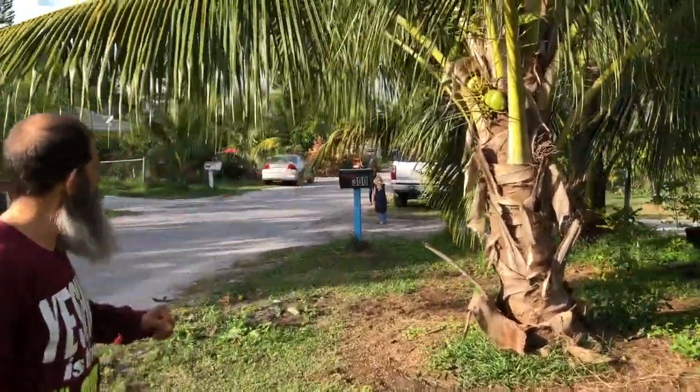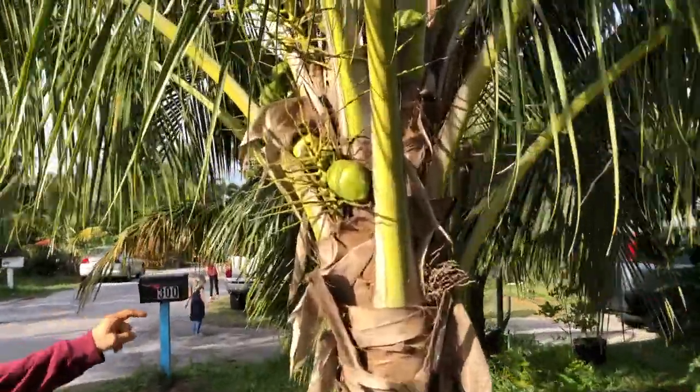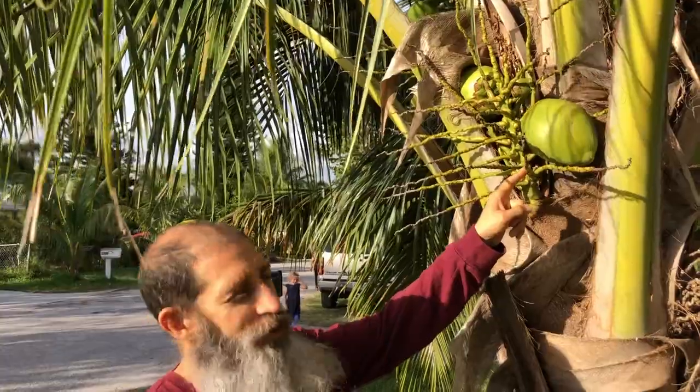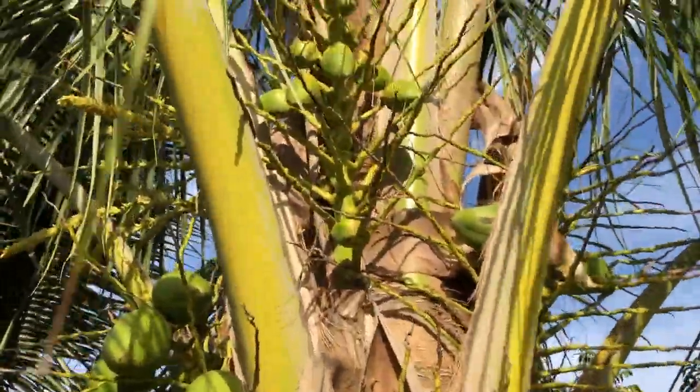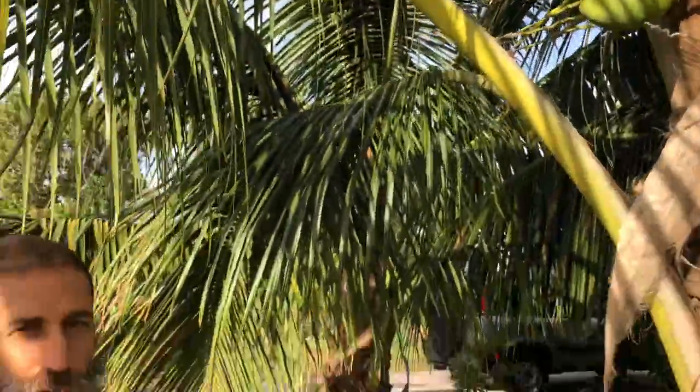And that's my coconuts. I finally got coconuts on the trees, actually. Coconuts growing on the trees here in South Florida. Look at all these coconuts that are growing. I'm excited. Look at all that. It's just wonderful. So I got these three coconut trees here.